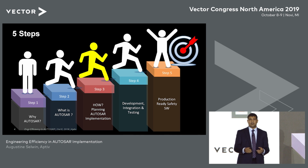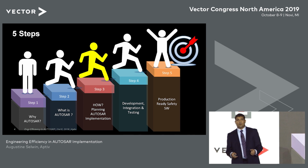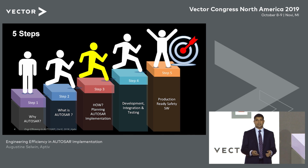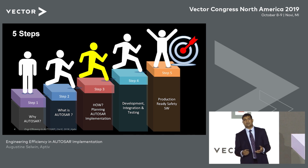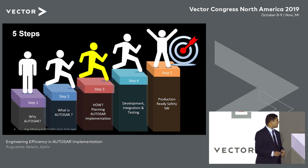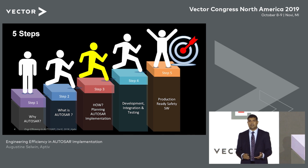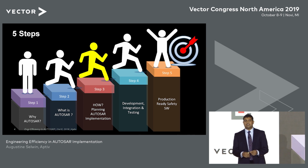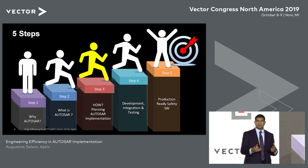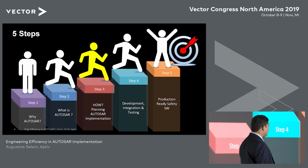The second step is to know what is AutoSAR. What is this technology that we should be interested in, and what kind of expertise do we need to build in this technology? The third step is, how do I implement this technology for the organization? The fourth step being the development, the configuration, and the testing involved in executing your plan. The final step is to make sure you go through all your checklists, make them all nice and ready so that your software is absolutely safe to be released to your customer. We'll walk through each step briefly.